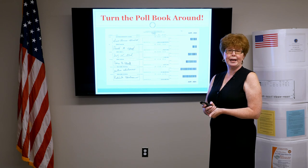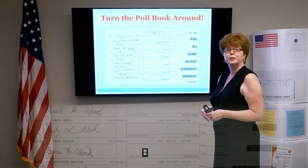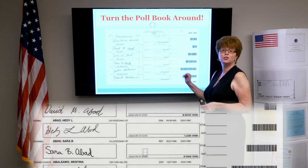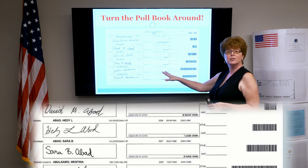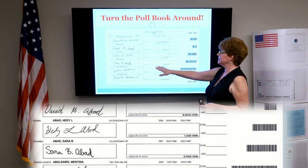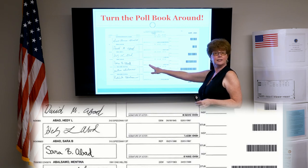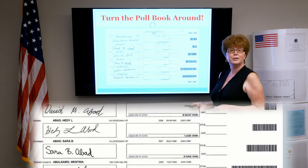Turn the poll book around. This is something that we need all inspectors to remember. You will find the voter that comes in to sign your poll book, and we're going to use Sarah as our example. Next to Sarah's name, you will see that there is a line that says signature of voter. That is the line that your voter will sign on.